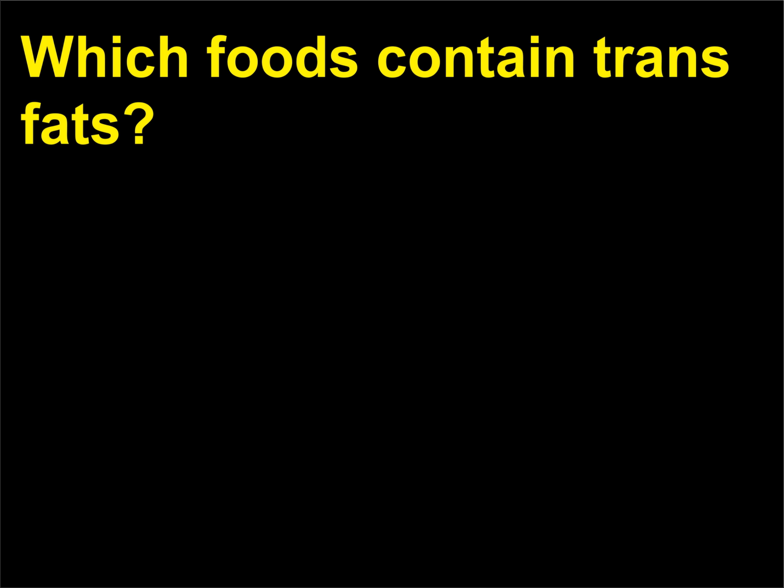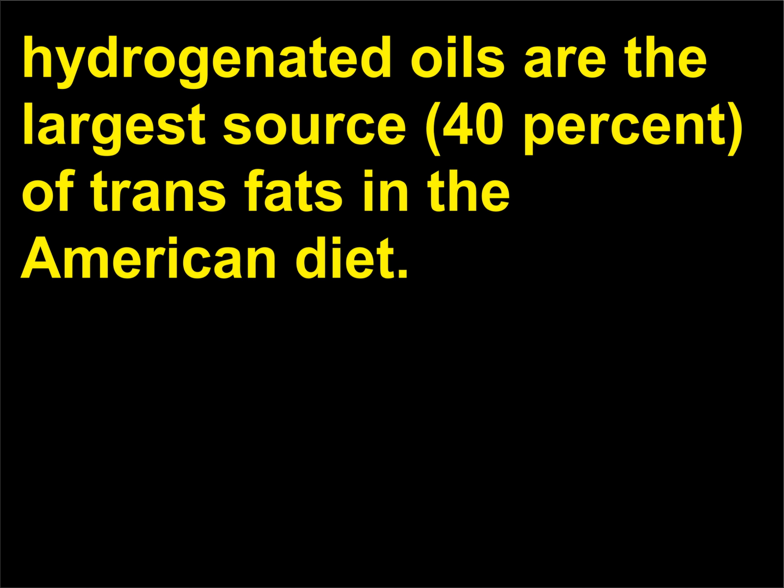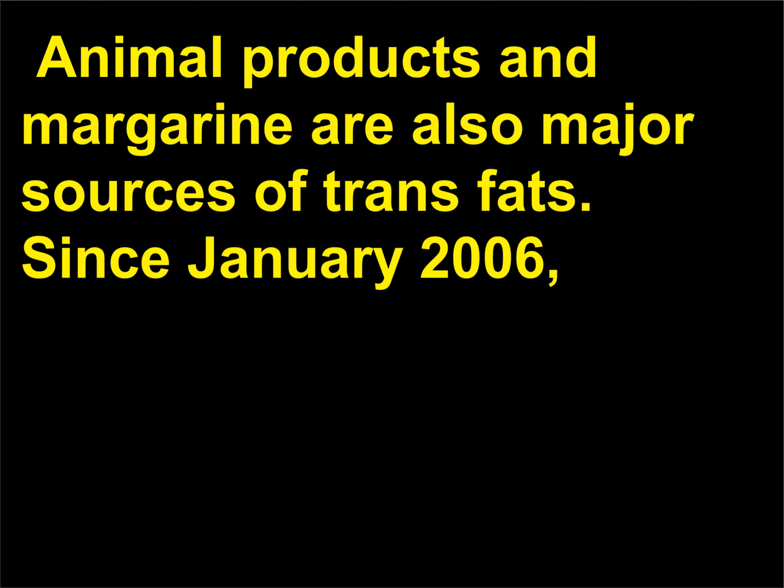Which foods contain trans fats? Cakes, crackers, cookies, snack foods, and other foods made with or fried in partially hydrogenated oils are the largest source, 40%, of trans fats in the American diet. Animal products and margarine are also major sources of trans fats.